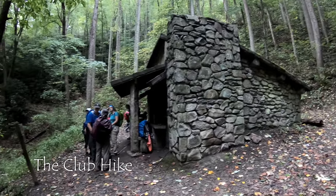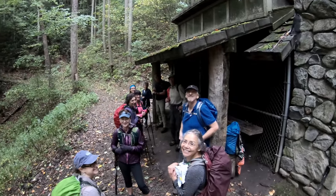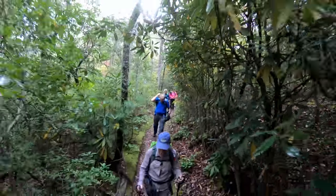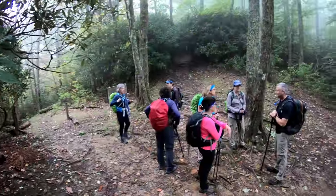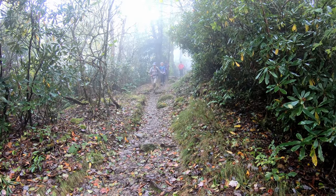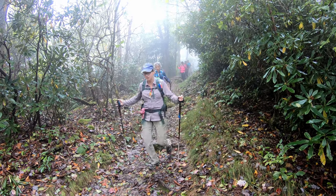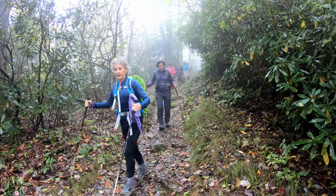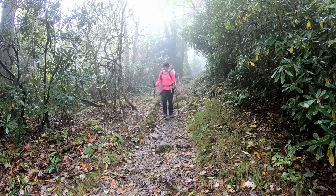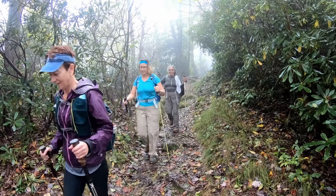This is the Davenport Gap AT shelter. There it is. Its camera. Say hello. Hey. Hi. This is the intersection of the AT and the Chestnut Branch Trail. Got all my ladies. We'll have to get a ladies picture up. Guys are up ahead. Yep. I found one. Well, I'll just turn our backs. Hi, Tom. Hi. How did you get up here?